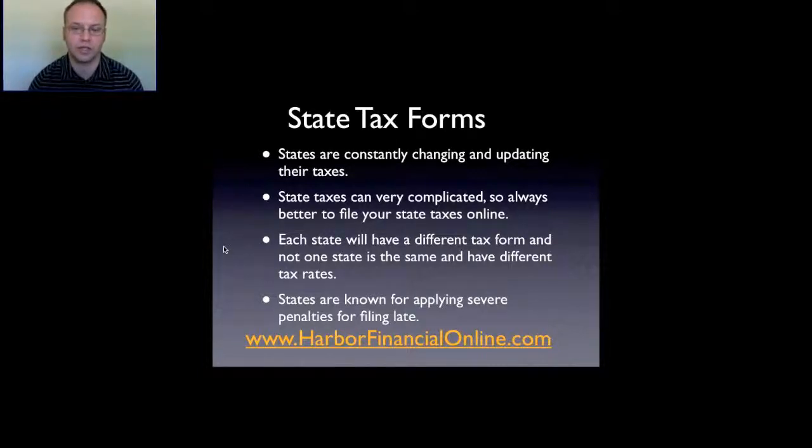State taxes I consider to be the most complex and the hardest to figure out as far as deductions and credits, because they're always changing those deductions and eliminating some, adding new ones. It's constantly evolving, which is why you want to do your taxes online when you're filing the states. It makes it much easier, and the chances of you making an error go way down if you do that tax return electronically.